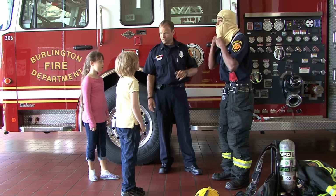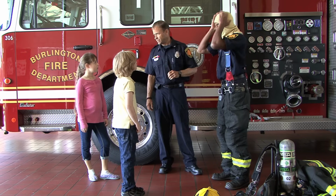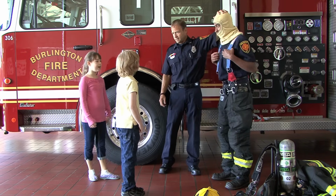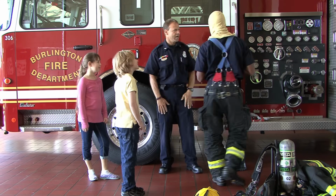Now he's putting on his hood. We call that a Nomex hood. It's fire resistant. What does it protect? His head. What else? His ears. How about his neck? His neck. Good job.